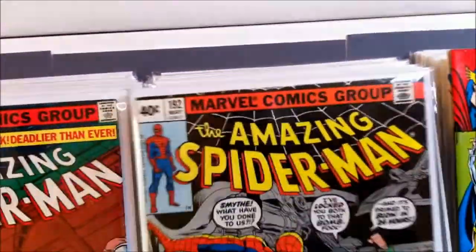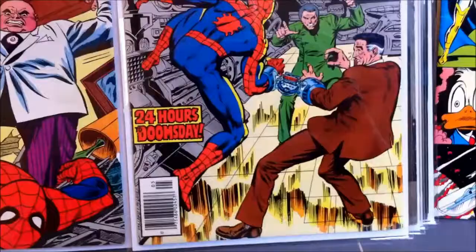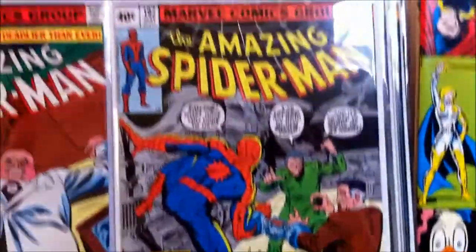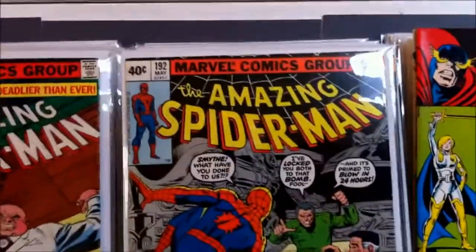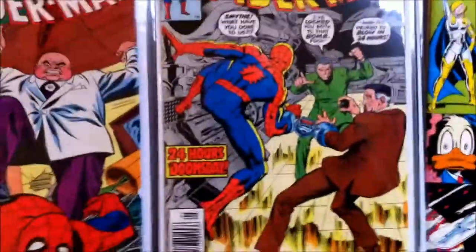So here's 192. I got 8 books. He gave me half the money back, so these were $1.30 apiece. So I'm happy at $1.30 apiece, but not for what I originally paid. So live and learn. Be careful with lots.